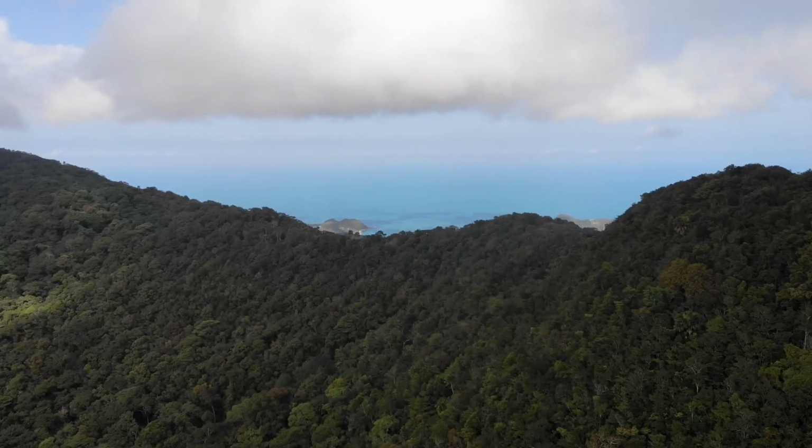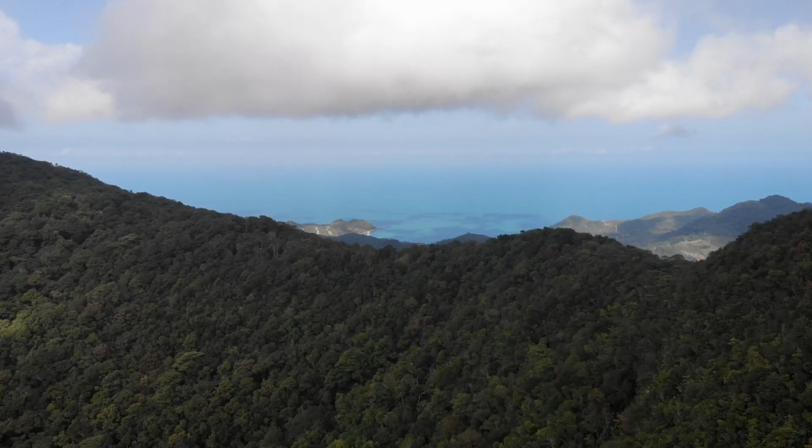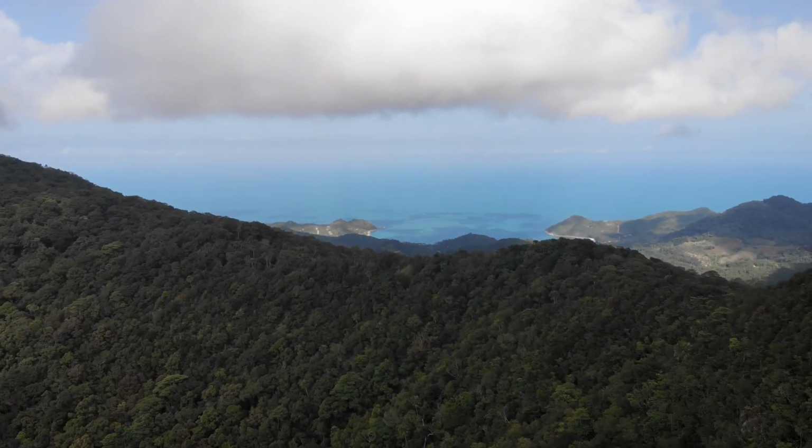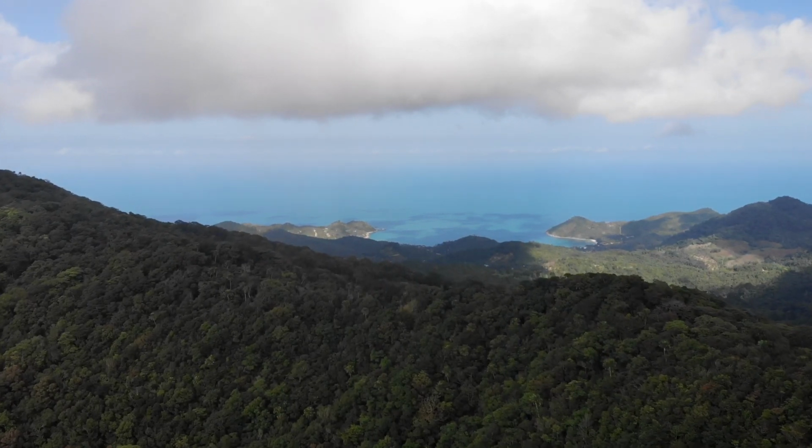Here I'm flying the drone alongside this ridgeline, and I'm wondering how far this trail goes, if it just goes to the hills over here or if it goes all the way down to the Battle Beach. If it goes all the way there, it will be an epic trail run.